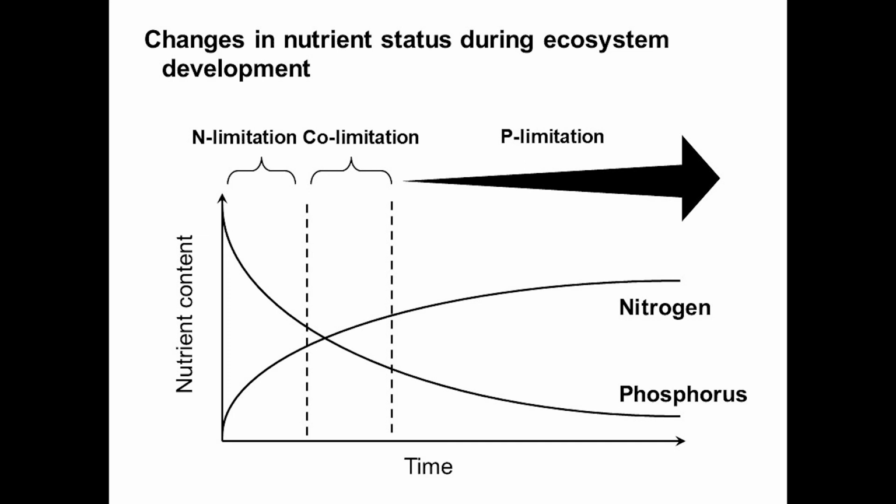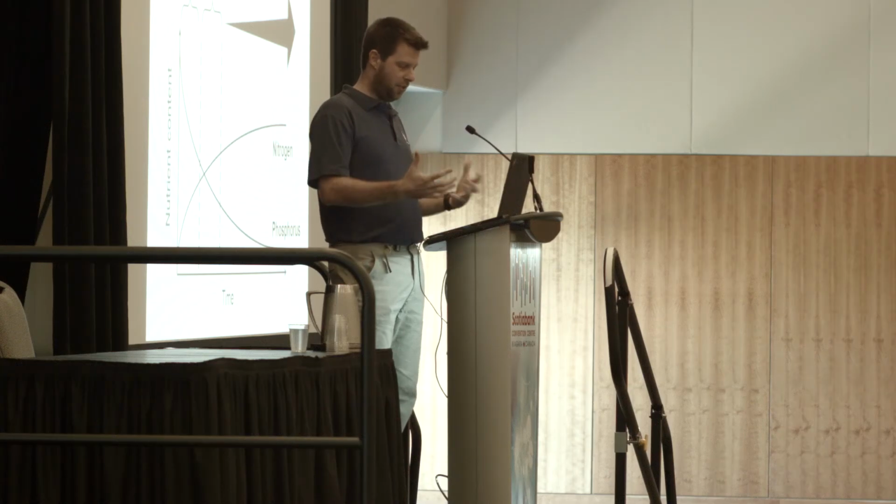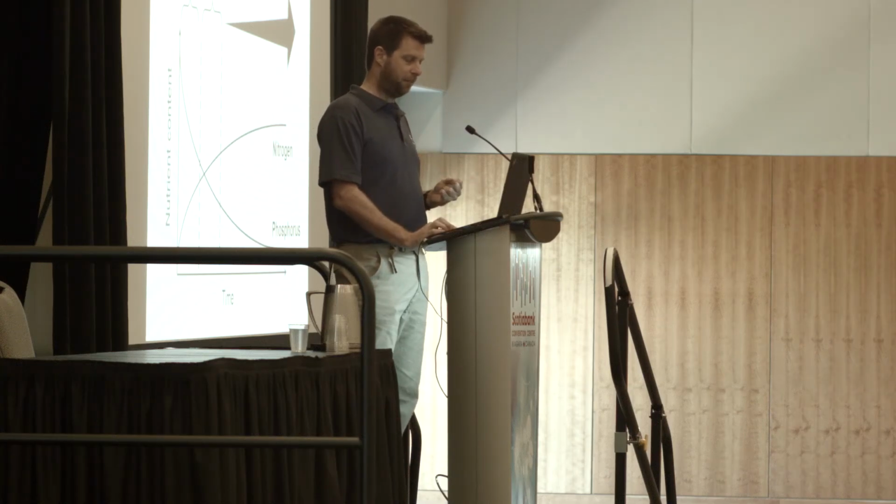And this has important ecological consequences. What we typically find is that on young soils, primary productivity is limited by nitrogen availability. Then the nitrogen accumulates, phosphorus is declining. We go through a period of co-limitation of nitrogen and phosphorus. And eventually, on stable land surfaces, phosphorus declines to such an extent that we start to see phosphorus limiting primary productivity. And this strengthens as the ecosystem develops further.